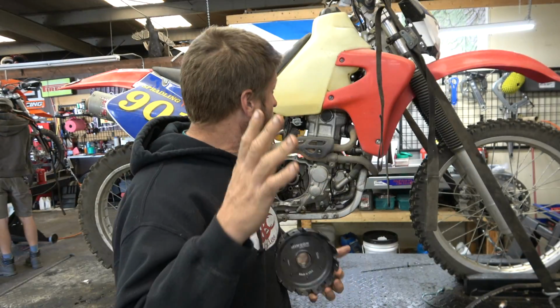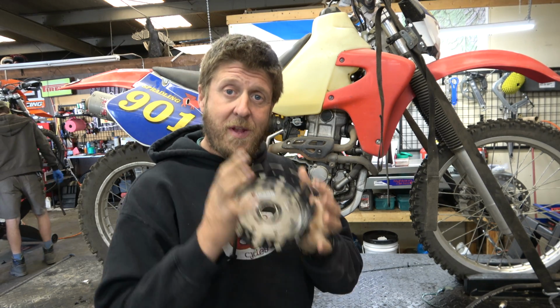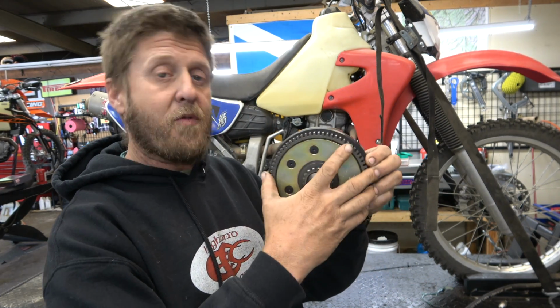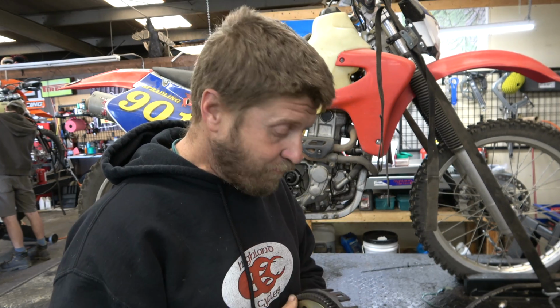So, alright guys, Maria, the XR650R, is back up on the lift, and I am getting ready to install the clutch. Now, it's a Hinson basket. When I got the old clutch out, you saw the ring gear, if you haven't seen that, I forget what Shlog it's on. I'll see if I can find it and put the card up here.